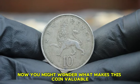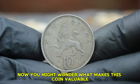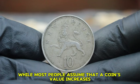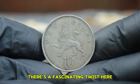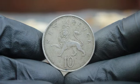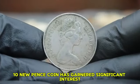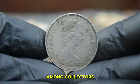Now, you might wonder, what makes this coin valuable, especially in a dirty condition? While most people assume that a coin's value increases with its pristine condition, there's a fascinating twist here. Despite its dirty condition, the 1969 10 new pence coin has garnered significant interest among collectors.